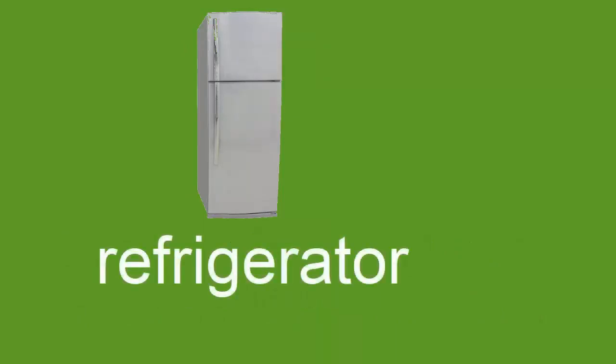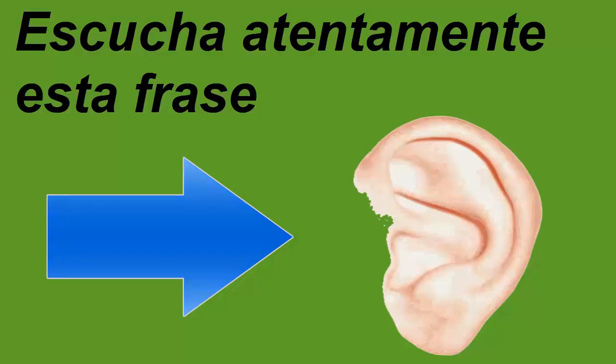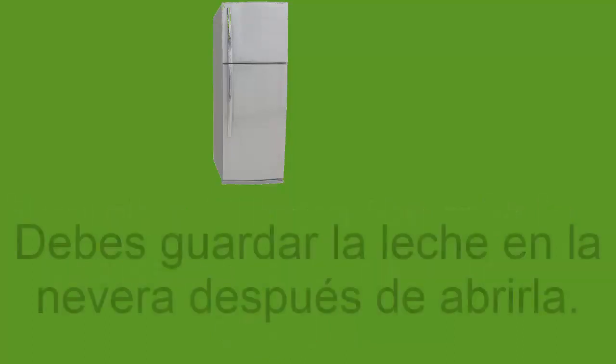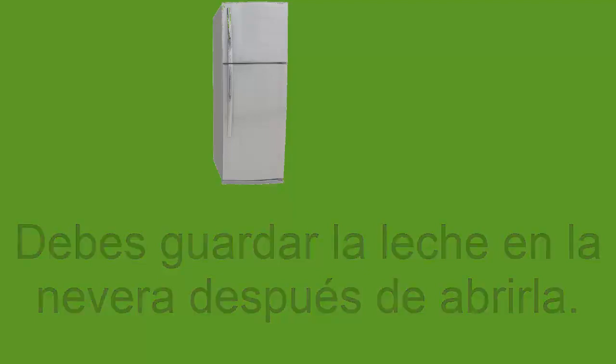Nevera. Refrigerator. You should keep the milk in the refrigerator after you open it. Debes guardar la leche en la nevera después de abrirla.